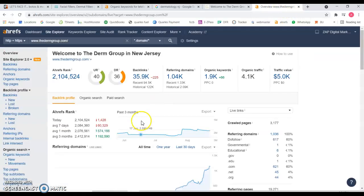If we look at the back end of their website, they're being found for almost 2,000 keywords. You can see 1.9K keywords over here, and this is giving them around 4,000 visits a month to their website. They have over 35,000 backlinks. But I can tell you right now, it's not about the amount, it's about the quality. For the amount of backlinks, these numbers should be way higher. That means the links they have are okay, and they're doing just enough for them to be number one.